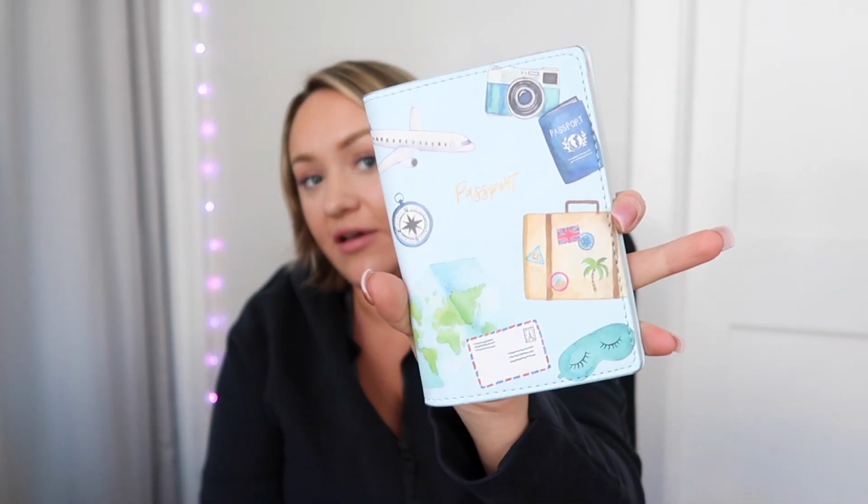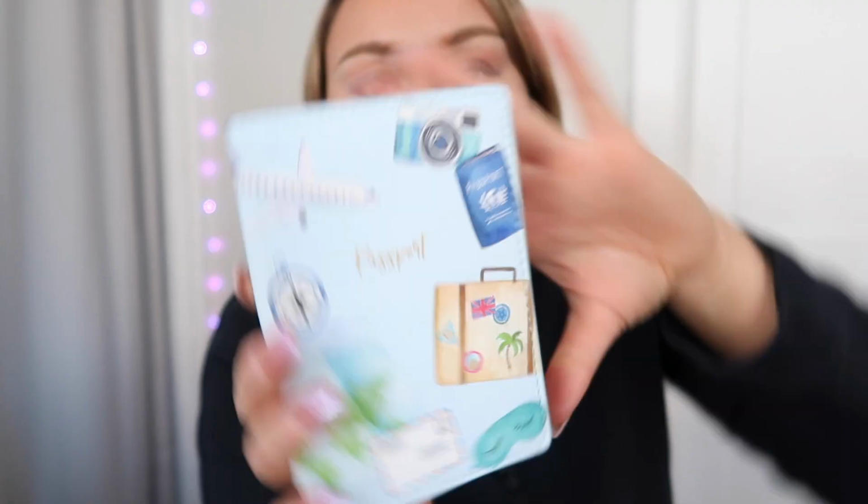Okay, next, I'm going into that zippered pocket. I have my passport. This is this cute little sleeve I have on it to keep it protected. I actually had to get a new passport recently because last year my wallet was stolen or it went missing. It's still a whole thing, but I just got a new passport.